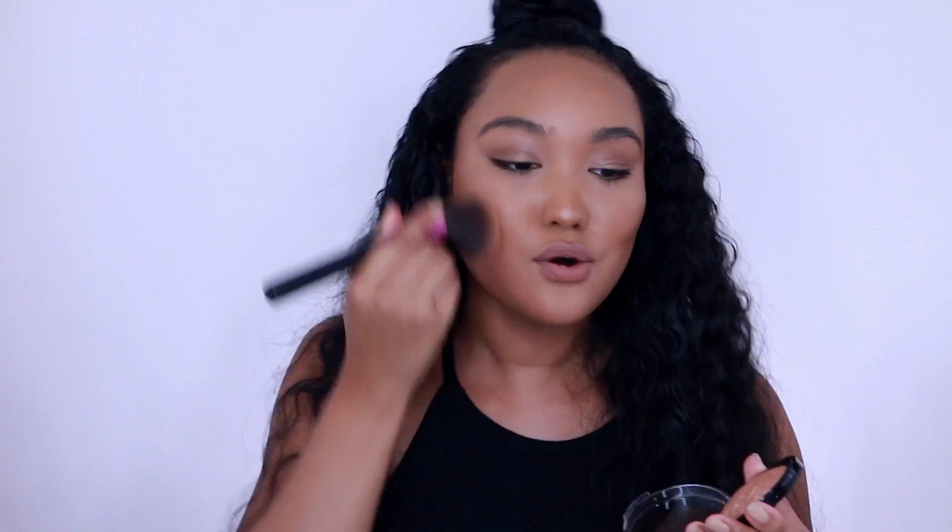I have a bunch of stuff for face, so I'm going to start off with powders. The first one is this Golden Soleil Baked Bronzer by J Cat Beauty, and this is in Cypress Clay, and I also have Coconut Island. I have all of them actually, and I love to use this as a finishing powder. It's just so pretty, it's not glittery, it's not chunky glitter. Let me show you, I'll just take a brush, I'll swirl it in, and I'll just go all over my face.